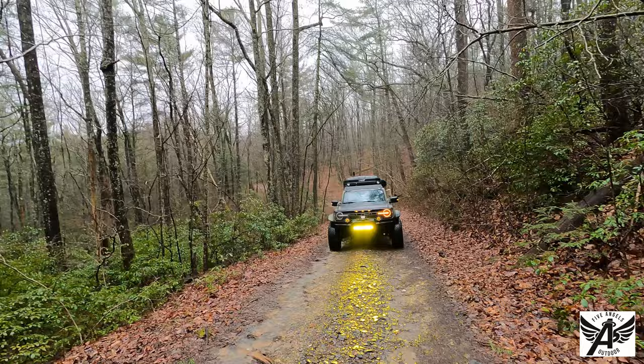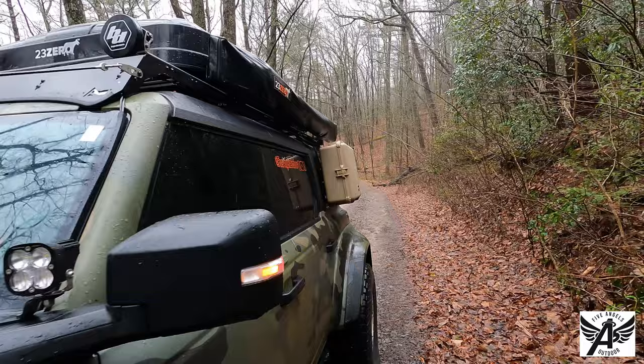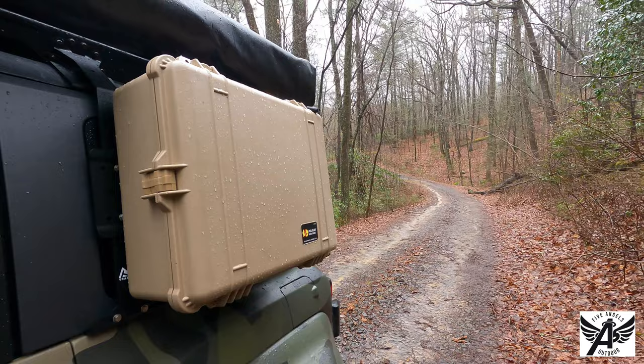We'll back up a little bit. There's a spot to turn around over here. And so that's what we'll do. It's what you get for exploring, but the Raptor's not having any issues. We'll back up a little bit down here and then we will head back out.